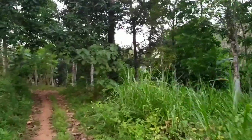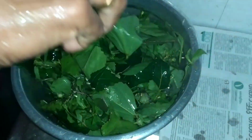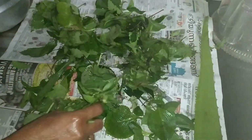We had to go off road to get these leaves. It almost became dark, but we managed to get a handful of neem. I came back home and washed all the leaves thoroughly and laid them out on newspaper so they could dry quickly. I also added 2 aloe vera leaves from my garden.